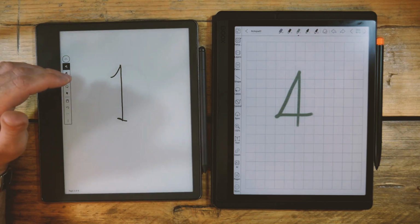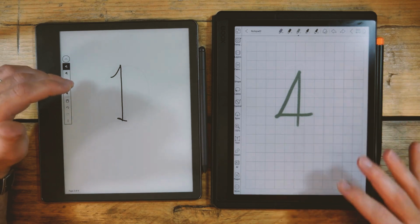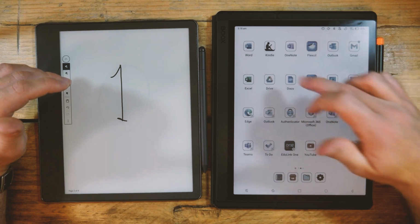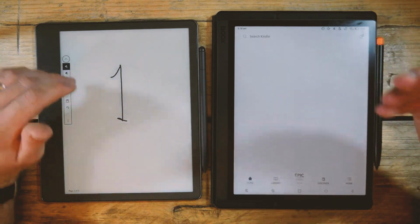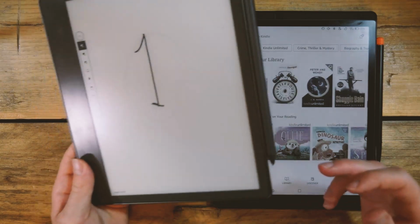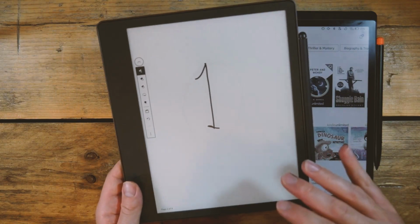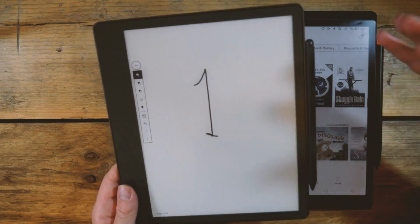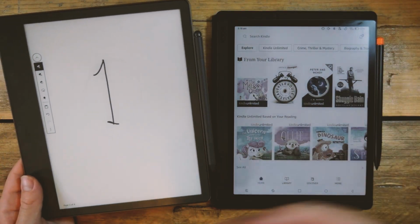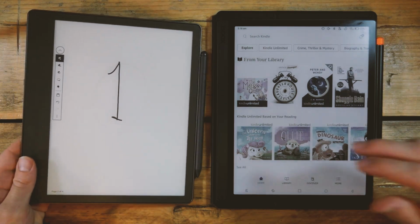And what I would say is whenever I do want to read something here on the Boox, I can always go into the Kindle app, of course, and I can read on here as well. The Kindle Scribe is a better place to read. There is no doubt about it. It's not just the difference in the apps. If I want to just sit on the sofa and read, then out of the two, I'm going to pick up the Kindle Scribe for sure, just for reading.